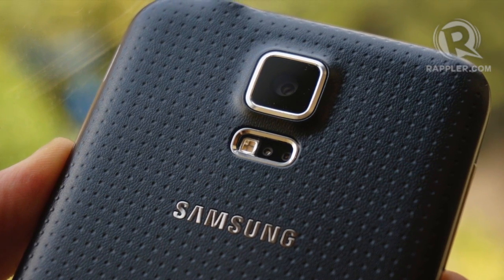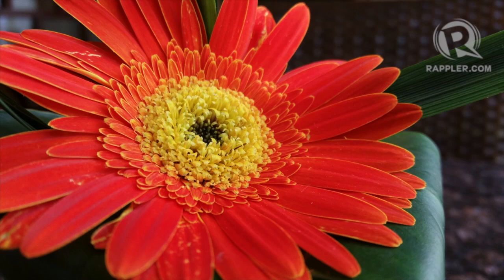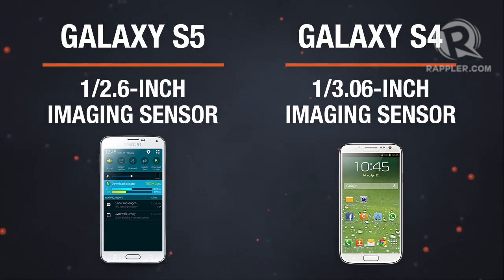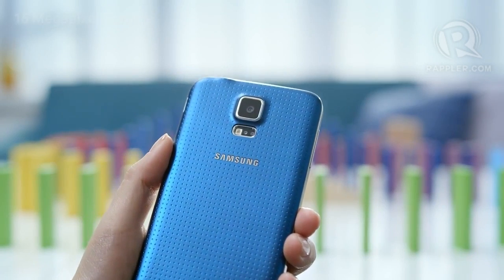Speaking of photos, the camera is supposedly one of the S5's best features. We have high hopes considering the S4 won several of our smartphone camera shootouts last year. The S5 has more megapixels, 16 versus 13, and a larger 1/2.6-inch imaging sensor. Several key features are worth noting.